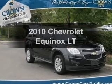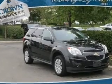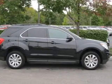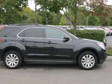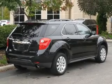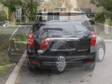2010 Chevrolet Equinox. Travel the roads in style and comfort in this great vehicle. With a solid six-cylinder engine, the powertrain includes front-wheel drive, connected to a smooth-shifting six-speed automatic transmission. Stand out from the crowd with premium wheels.